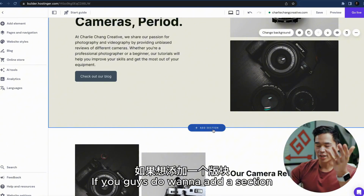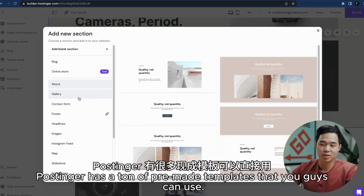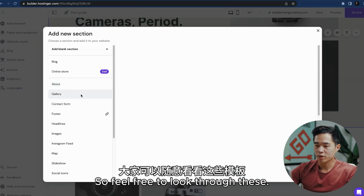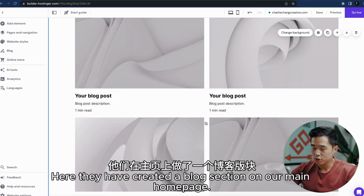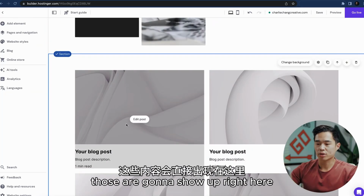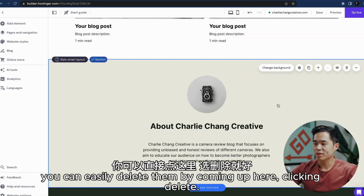If you guys do want to add a section, you guys can click add section right here. Hostinger has a ton of pre-made templates that you guys can use, so feel free to look through these. Here they have created a blog section on our main homepage. So as you guys create new blog posts, those are going to show up right here, which is pretty cool. And then here's the about me section that they created for us. Now, if you don't want any of these sections, you can easily delete them by coming up here, clicking delete.